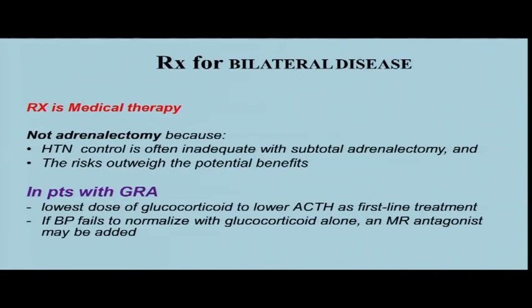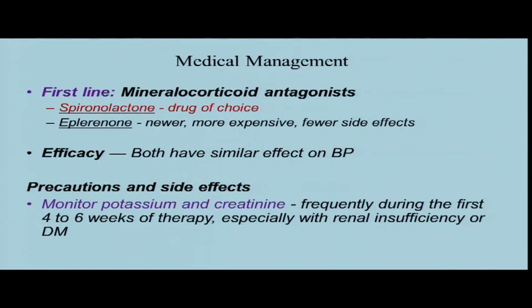Now, what is the treatment for bilateral disease? It's medical therapy. Surgery is not recommended. Too many comorbid conditions, benefit is not more than harm with bilateral adrenalectomy. That's why surgery is not recommended for bilateral disease. And if you have patients with glucocorticoid remediable disease, then you'll start with a low dose steroid on those patients. First line treatment, mineralocorticoid antagonist.